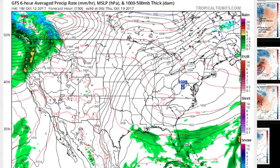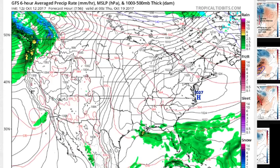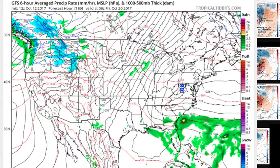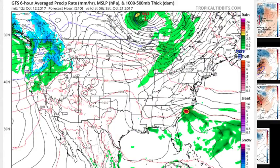I'm going to, at this point, have to back up one weather model run so we can go out further into time. And it does bring a little bit of rain into Northern California, snow up into Oregon and Washington, and into Idaho and Montana. In the east, it's very dry. In the middle part of the country, very dry, just a little bit of activity off the southeast.